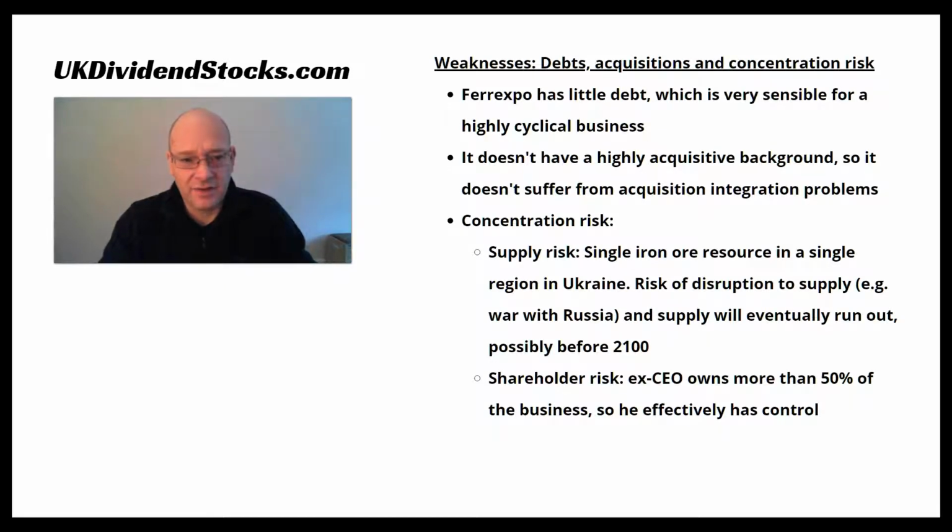Let's have a look now at some of the internal weaknesses that this company might have. So the main ones I want to focus on are debts, acquisitions, and something known as concentration risk. So in terms of debt, the company has very little debt, which is good, because having lots of debt when you are a highly cyclical mining business is an extremely bad idea.